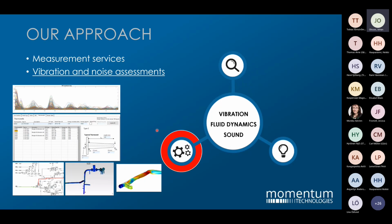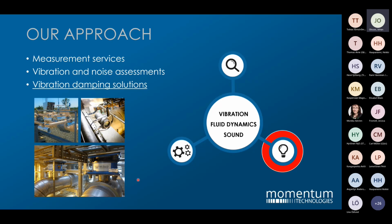Next, we can do analysis of the measurements, or we could do simulations before going out or afterwards to try to figure out the root cause of the problem. And what differs us from many other consulting companies is that we don't just stop there. We try to come up with physical solutions. And here is just a subset of what we can deliver. So we have tuned mass dampers and viscous dampers. We also provide wireless vibration monitoring systems. On top of that, we do development on various types of damping solutions.